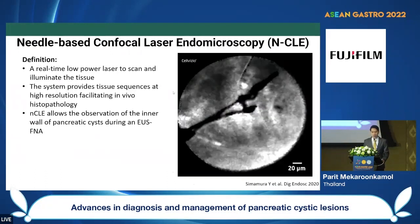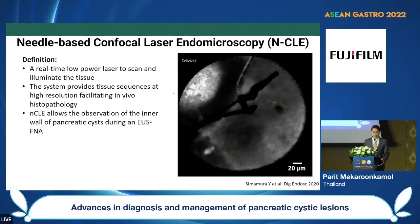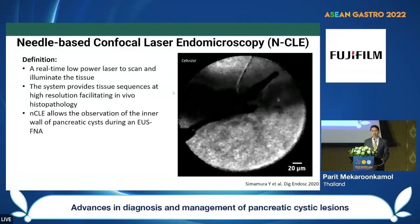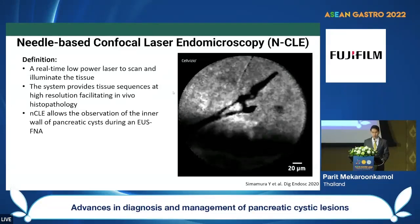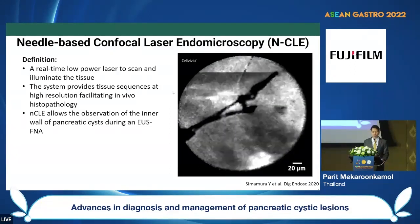This is what a confocal laser endoscopy would look like. It creates a real-time pathological diagnosis. It scans the cystic wall and sees the lining of the pancreatic cyst, which can give you a diagnosis as accurate as pathological cytology.